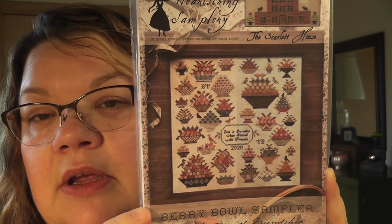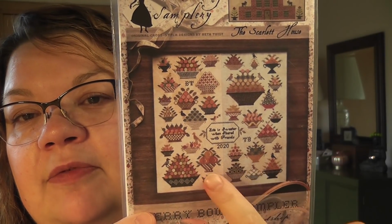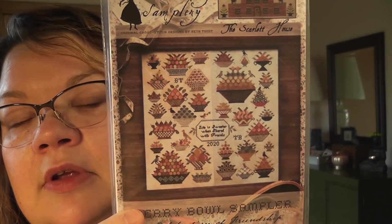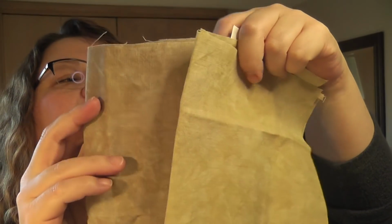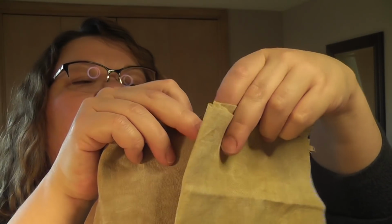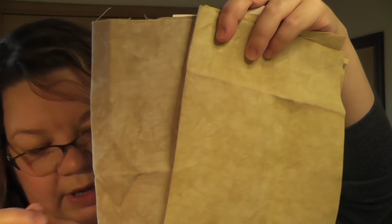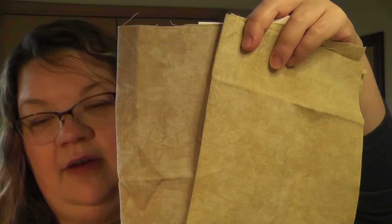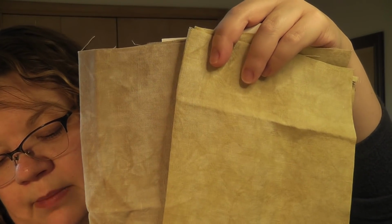And the way the model was stitched is on 2 separate pieces of fabric, 2 different colors. And I intended to do it that way. I mean, I have it kitted up. I have the 2 different pieces of fabric so that I can stitch both. This is Wren and this is Heartland. They're showing up fairly true to color. And then I have all the threads. I just haven't put them on a thread keeper yet.